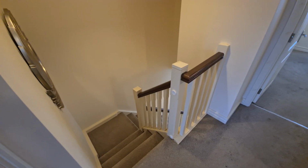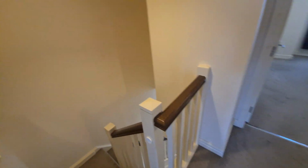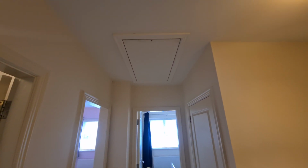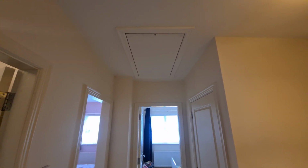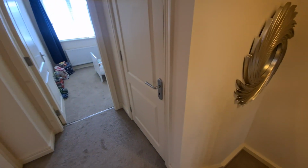So then arriving at the landing, you have that quality carpeted flooring that continues up the stairs and onto the landing space. And again, the first floor features those nice high ceilings, and great additional storage accessed via the pull down stairs to a fully floored attic space, which has a Velux window as well. Here to the right hand side, you have your hot press housing, your immersion tank and shelving.